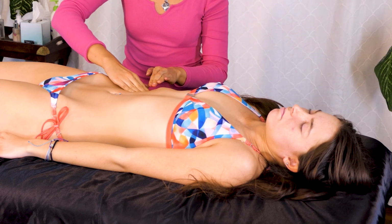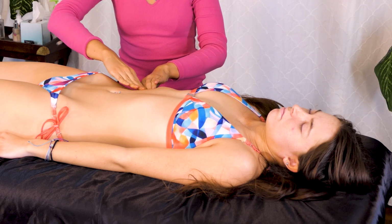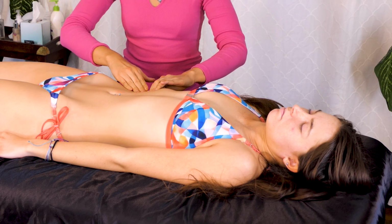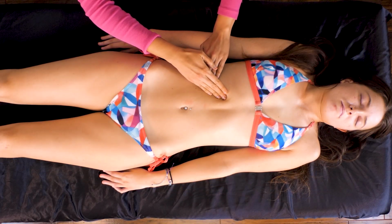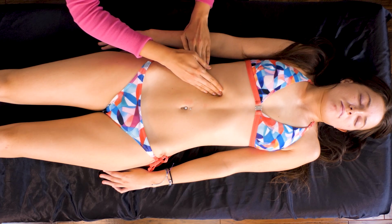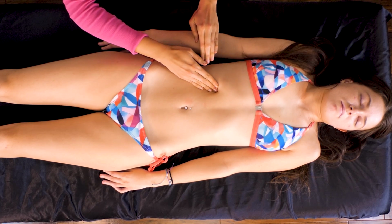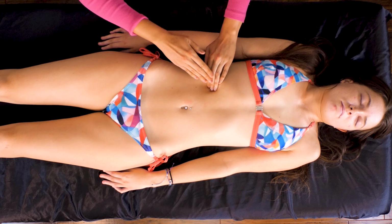So, did you know the diaphragm? Oh my gosh, you have got to meet your diaphragm. Your client has to meet their diaphragm. It is an exciting structure. It is responsible for breath, and yet it is very underused.